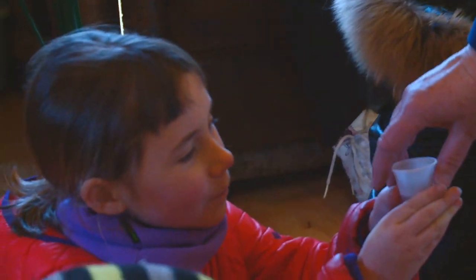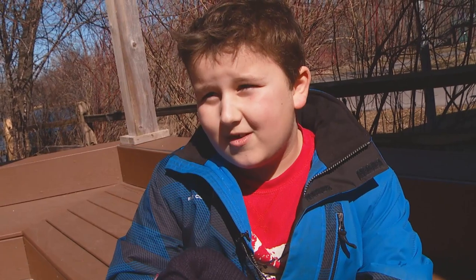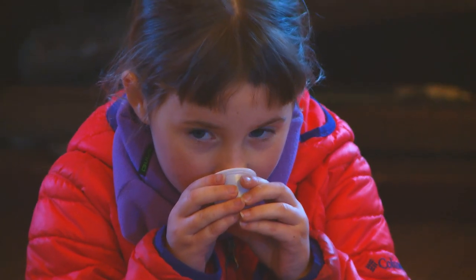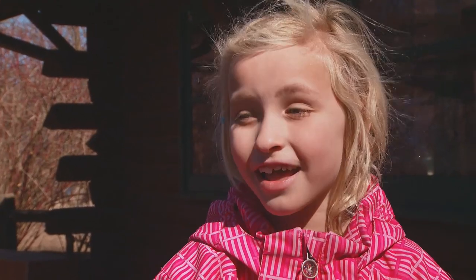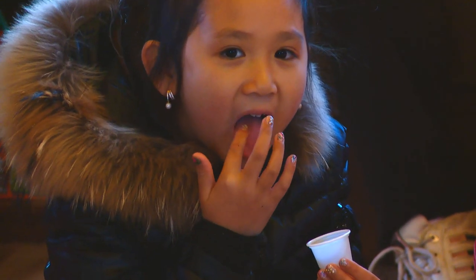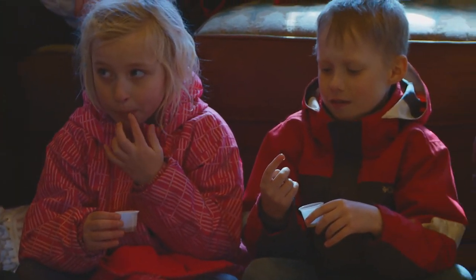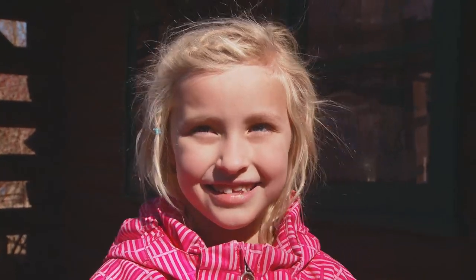Thank you. Which I didn't really like because I'm used to my own maple syrup. It tasted sweet. Yeah, really sweet. I think it's important for them to know where their food comes from. The syrup that they buy is actually coming from a tree. I learned a lot today.